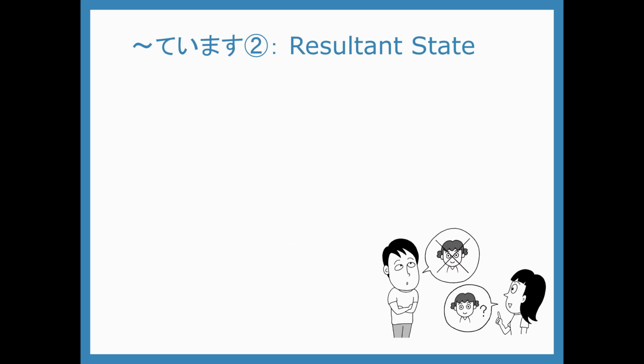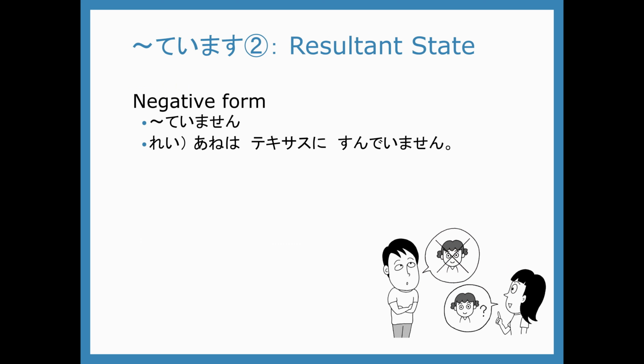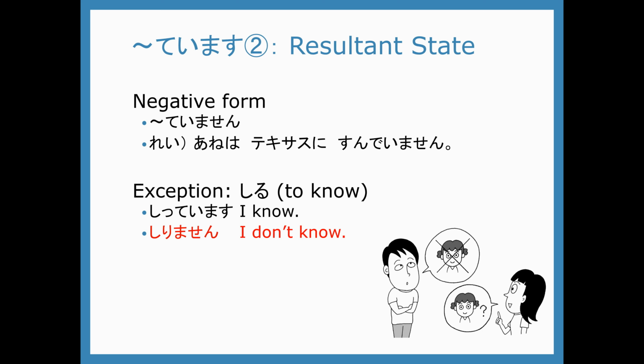Just like we mentioned in the previous video, if you want to make any of these negative, you just have to change the います. So you can say 結婚していません, which means I'm not married. Or テキサスに住んでいません. She doesn't live in Texas. There is one weird exception. We have the verb 知る, which is like to find something out. So using the ています, we can say 知っています, which means I know. But for whatever reason, the negative version of this doesn't have the て form. It's just 知りません.